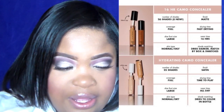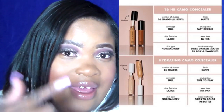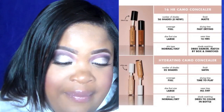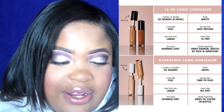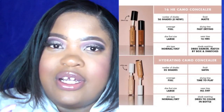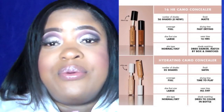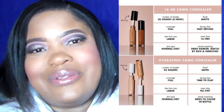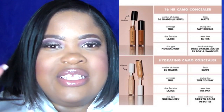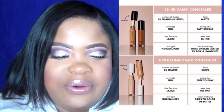Dries as colored in the bottle. So whatever you got in that bottle, that's what you got as far as drying. With the 16-hour Cameo, it dries darker, matches by color. I kind of like that, because when it says dries darker, I really think it's good to do that, because you want your concealer to match really well to your skin tone. It's kind of like going 2 shades down instead of going 3 shades up, because some concealers can do that.